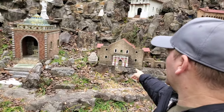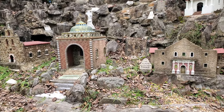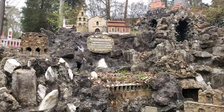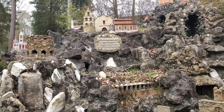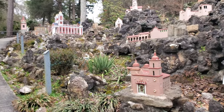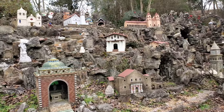Directly behind me, this is the Alamo in San Antonio, Texas. Gotta remember the Alamo. Among hundreds of other locations around the world. San Diego de Alcala, First California Mission, founded by Father Junipero Serra, July 16, 1769. And there's just thousands of miniature replicas of all these destinations around the world.